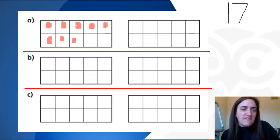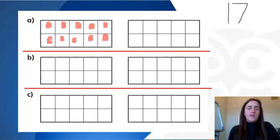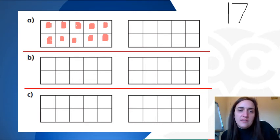So one way is to fill one 10 frame and then count on from 10 in your second 10 frame, just like we were doing yesterday. So 10, and I want 17. So 11, can you count with me? 12, 13, 14, 15, 16, 17.